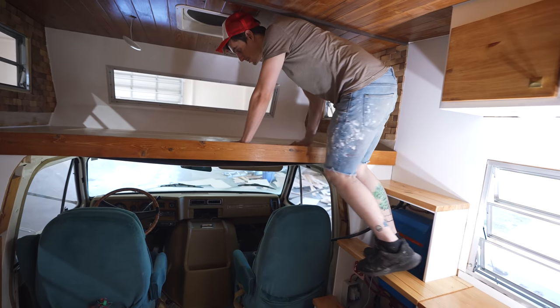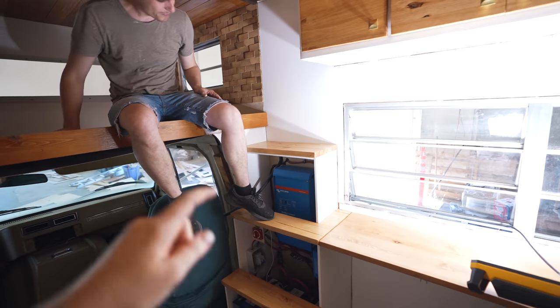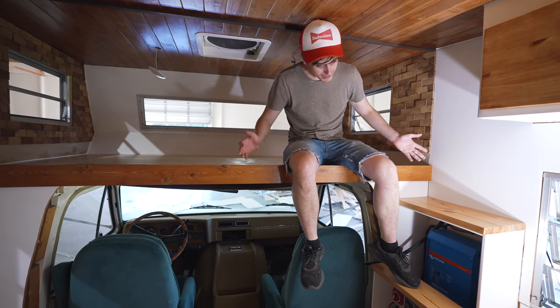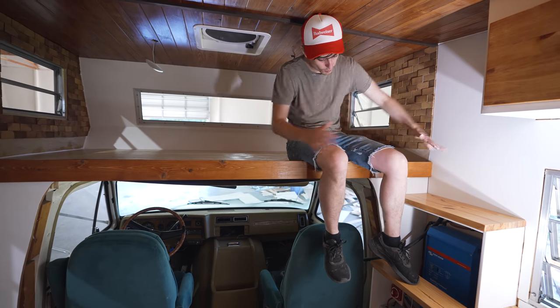So that's the idea, is that you just kind of slink up into the bed like that. And it doesn't creak or anything or move. They're so solid. Yeah, surprisingly, suspiciously solid, really. It's a tiny space, so it's gonna be awkward no matter what you do, but it's cool that we don't have to worry about a ladder or anything.